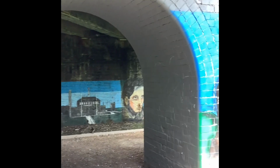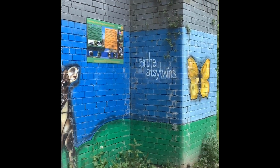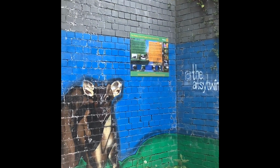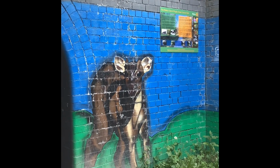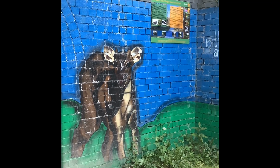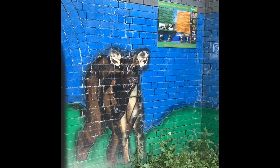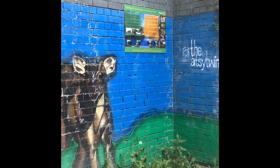So I'm just going to see what else I can find, and yeah, it's absolutely lovely. It's nice, as I said, preserved the way it should be, you know what I mean, standards of the time. But as I said, you can imagine 70 years ago trains pulling in and out, local trains, expresses as well. Fantastic.